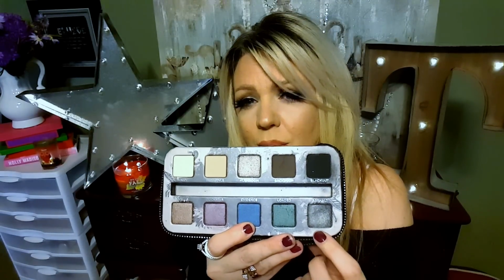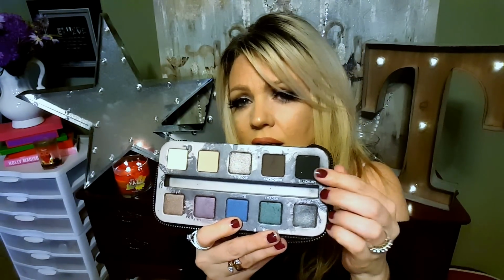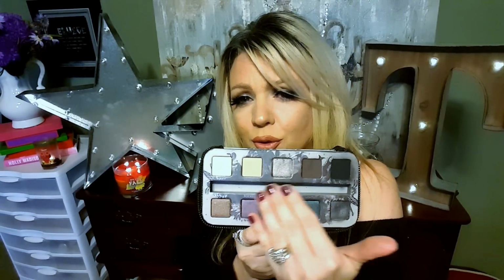One of my icons is Pamela Anderson, and I don't know if you noticed, but I try to duplicate a lot of her. I've watched her makeup artist. For instance, she had a shimmery black, and then a dark black, and then some type of neutral. And it built a very gorgeous smoky eye. And that's what this is called, a smoky eye.